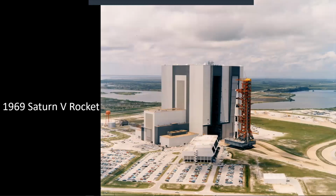Well, this rocket was designed by Wernher von Braun, and this rocket scientist is really the one responsible for creating this beautiful machine. And his vision was to always go to Mars. Yes, we wanted to go to the moon, and he was on board for that, but he built this rocket in the back of his mind to then go to Mars.